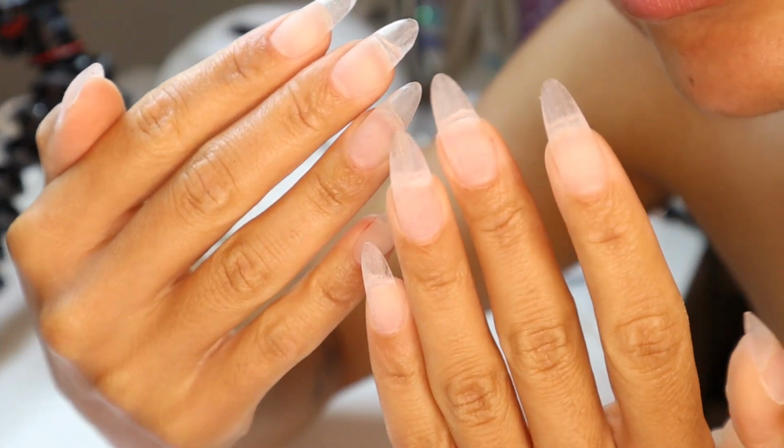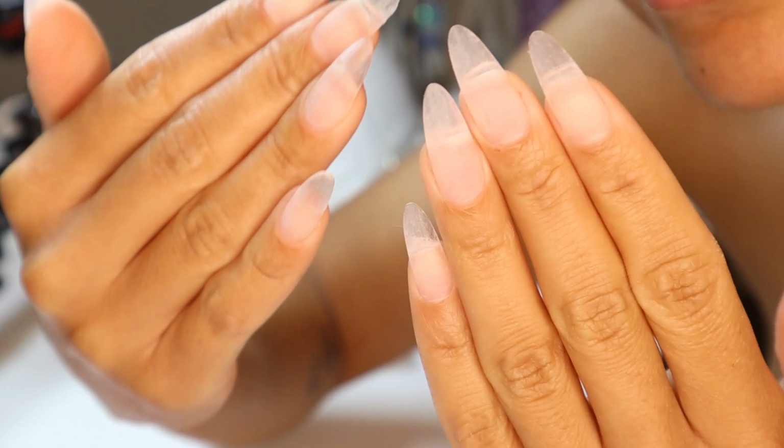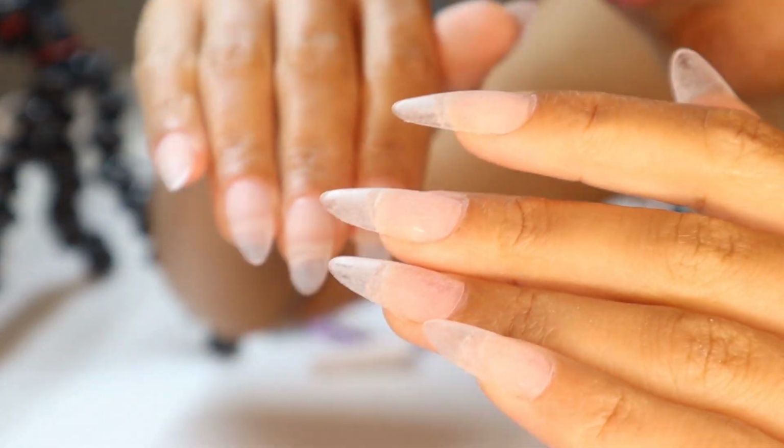Okay, I just reshaped and filed my nails and I love the way they came out. This is probably gonna be one of my new favorite shapes and lengths. I really, really love this one.